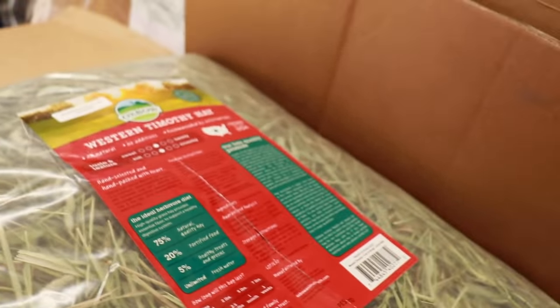So this is something we can put at the flea market booth. May try and sell it on Facebook Marketplace, but flea market booth, how much you thinking? Oh, I don't know, $20. Yeah, $20 would be a steal for these.